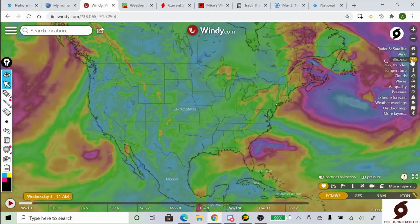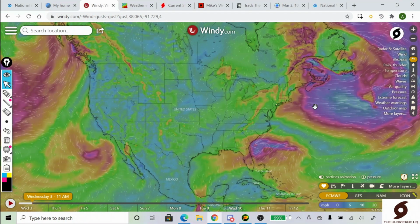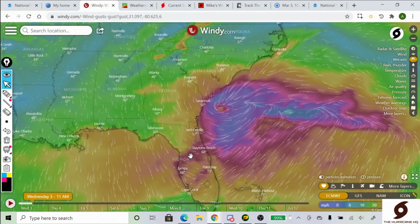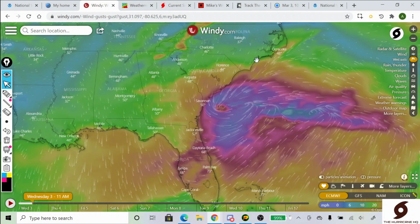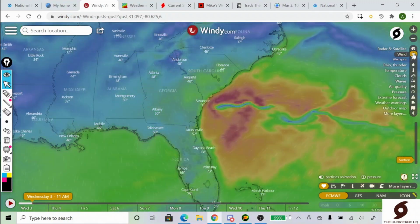Going to wind gusts. The strongest of the wind gusts are in northern Maine, the northeast, and I would say the southeast, because in the southeast we're seeing very strong wind gusts. Florida, some areas can be up to 40 mile per hour wind gusts. Along the coastal line, 42. So definitely some strong wind gusts, especially offshore, so I can see why those gale warnings are in effect.